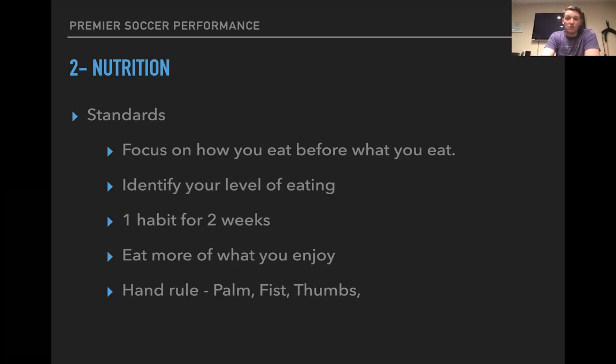And then, of course, we want to use our hand rule for proportions. So, going over this in the next module in depth, but basically a palm, 1 to 2 of those is the amount of protein you should have on your plate. 1 to 2 thumbs is the amount of fats you should have on your plate. And 1 to 2 fists is the amount of fruits and veggies you should have on your plate.